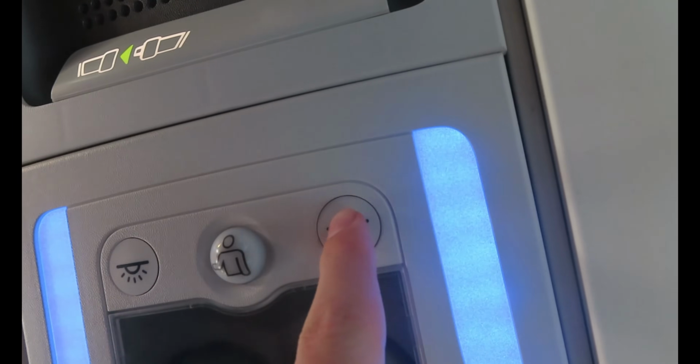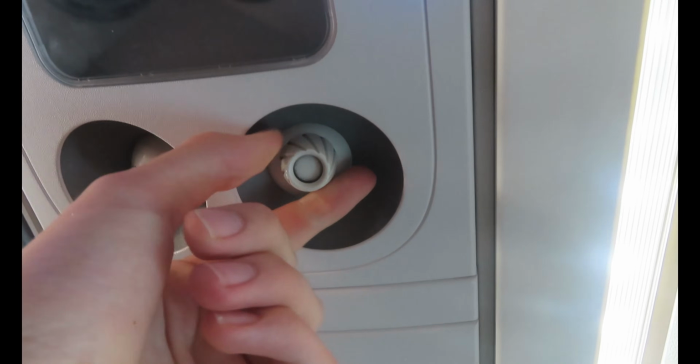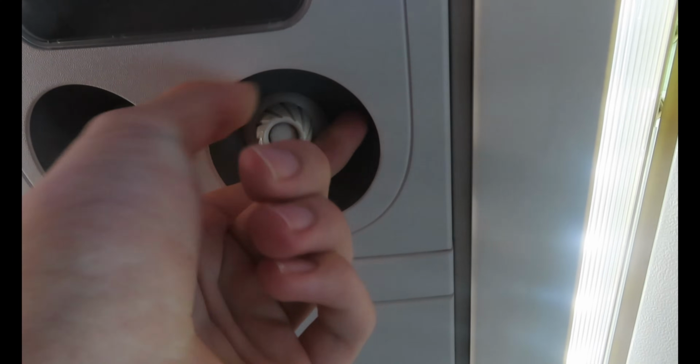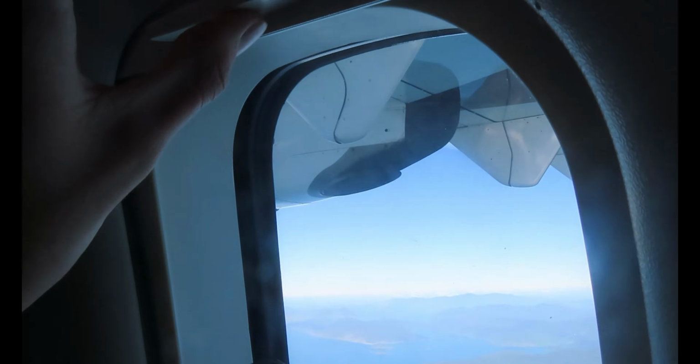The seat pitch is a nice 78 centimeters or 30.7 inches. In the overhead panel you can find an adjustable air vent, reading light and a crew call button. The window shade moves nice and smoothly. The seat leather is nice and unfortunately the headrest isn't adjustable, however there is quite a good amount of recline.